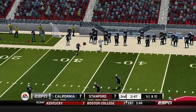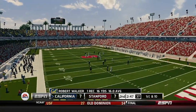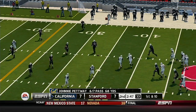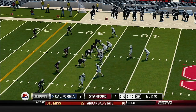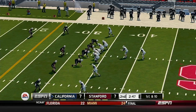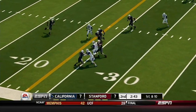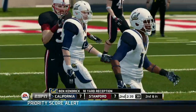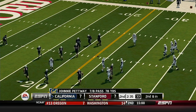He flings it. Stays in bounds to make a nice catch. That's a gain of 16 on the play. First down. He's tackled around the 23-yard line. That's a gain of 10 on the play. That'll make it second and inches.